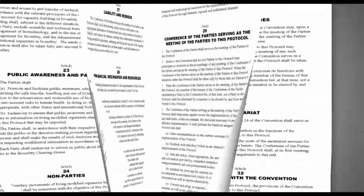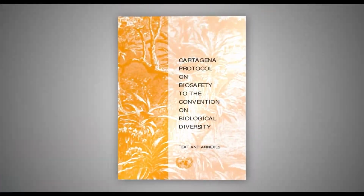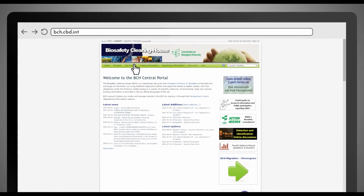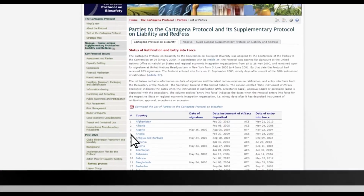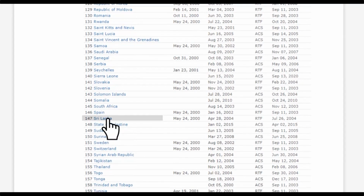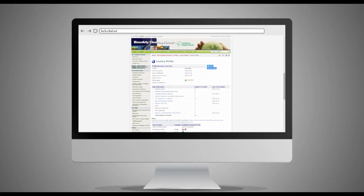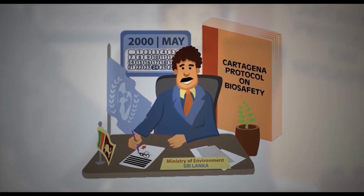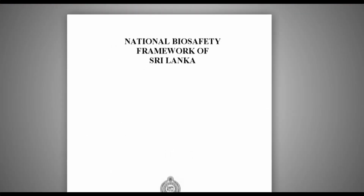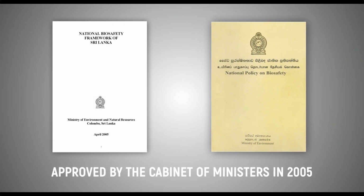This is mandatory, especially for countries which are parties to the Cartagena Protocol on Biosafety. Sri Lanka is a signatory of the Cartagena Protocol on Biosafety, signed in 2000 and ratified in 2004. The protocol aims to ensure safe handling, transport and use of GMOs resulting from modern biotechnology. To fulfill the obligations under the Cartagena Protocol on Biosafety, Sri Lanka prepared the National Biosafety Framework and the National Policy on Biosafety in 2005.